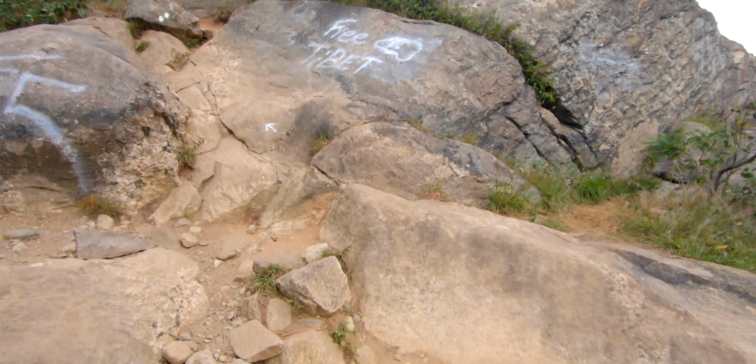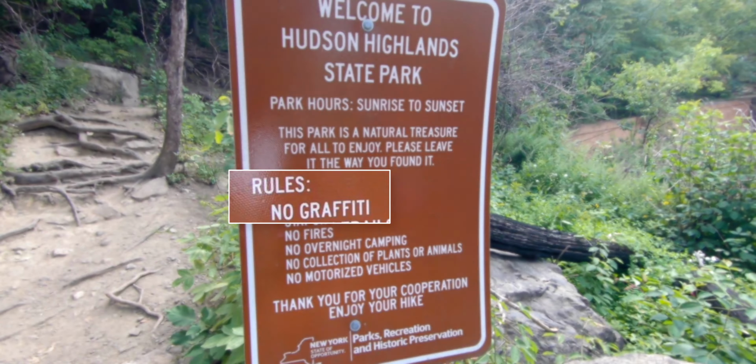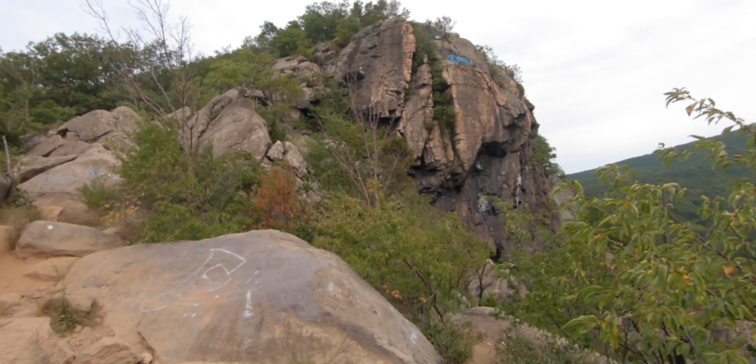I feel like the graffiti is to be expected since we're so close to the city. It's not like I don't agree with free Tibet, but do you really think that the guy in the Chinese government who's in charge of not freeing Tibet is gonna come hiking here and see this and be convinced? Look at that.